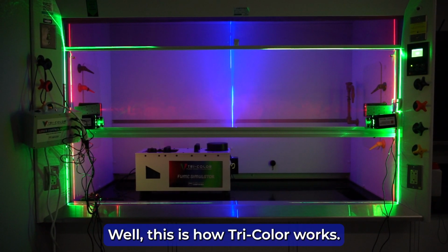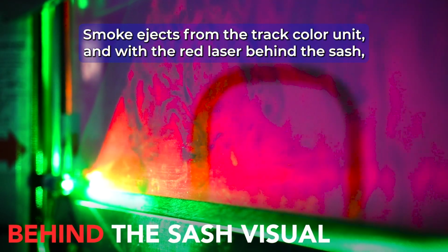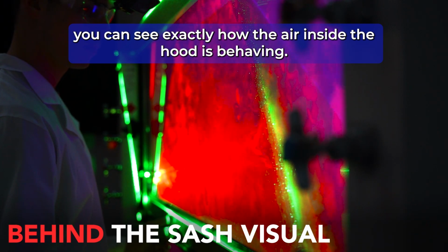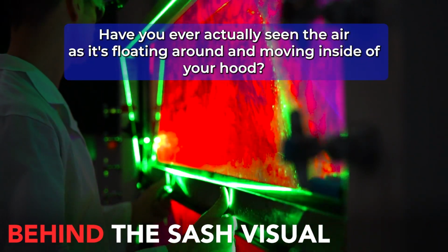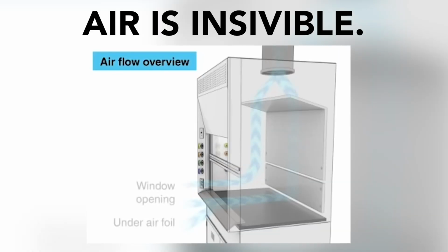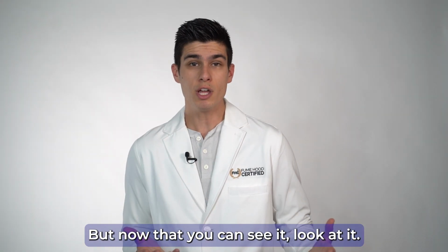Well, this is how Tri-Color works. Smoke ejects from the Tri-Color unit, and with the red laser behind the sash, you can see exactly how the air inside the hood is behaving. Have you ever actually seen the air as it's floating around and moving inside of your hood? Without Tri-Color, air is invisible, but now that you can see it, look at it.